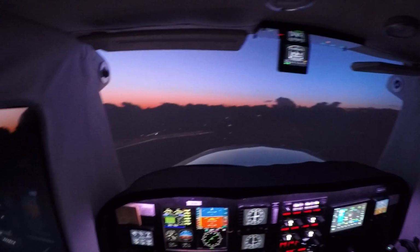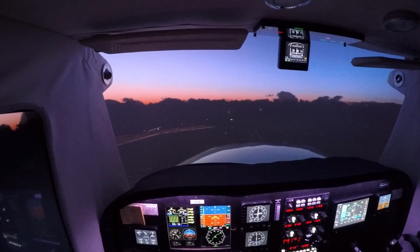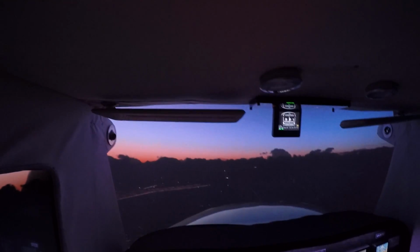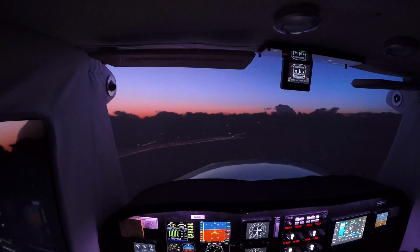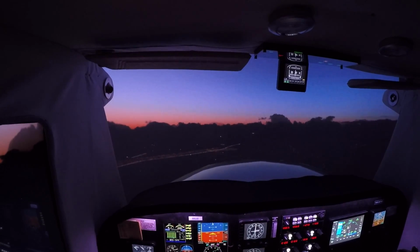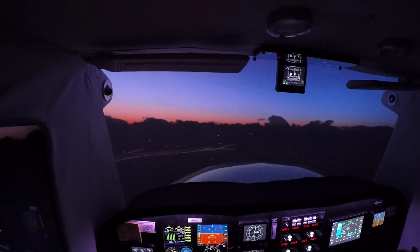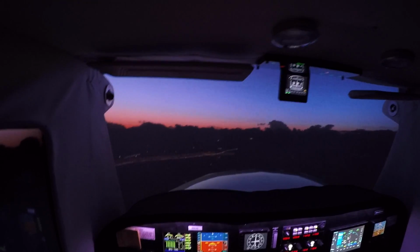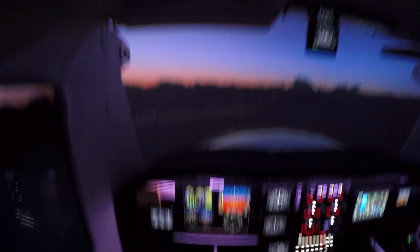We're at 10 minutes, we need to start our descent. So we'll back off on the manifold pressure here a little bit. Try to start a descent of about 500-600 feet a minute to catch up with where we were. Get the aircraft trimmed.